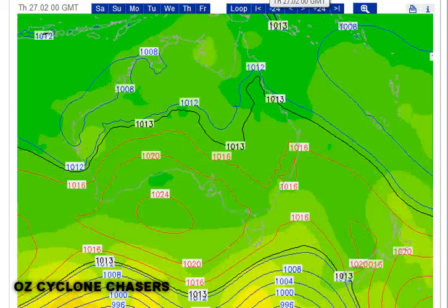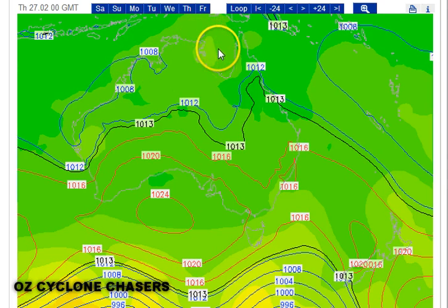Then on Thursday, something interesting: we have a low pressure region in the North Kimberley, but we also possibly could still have the low lying in the eastern parts of the Northern Territory, in case it doesn't move as quickly to the west as forecast. We continue to see this lower pressure region in the Vanuatu to Fiji region.